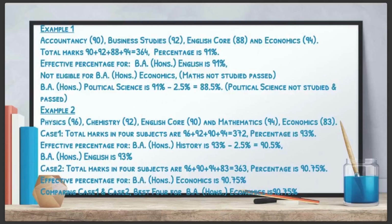Students, example 1: there is accountancy, English core and economics. Now, for this particular student, if I add up the subjects, the percentage is 91, and since the student has studied English in class 11 and 12, the percentage for English is 91%. This student is eligible for a BA honors in economics. The student has not studied and has not passed a course in mathematics during class 11 and 12. When I say this, I mean that you just need to have studied mathematics. It is not necessary to include mathematics in your best four, I hope I'm right.